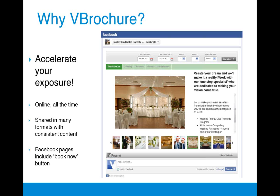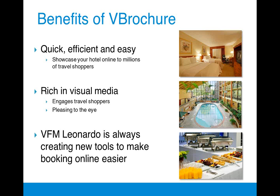Right. And also, the nice part is social media is obviously on the rise, as we've seen with Facebook. I can tell you now, I've even got some friends' grandparents on my Facebook page, and it's becoming more and more of an area that people are checking for recent updates regarding hotels, as well as booking. The ability to have the VBrochure as a plug-in on your Facebook page really makes a difference. It's an extra channel of potential revenue to get those travelers to make that decision, and even the ability for them to make a guest room booking right through your Facebook page.